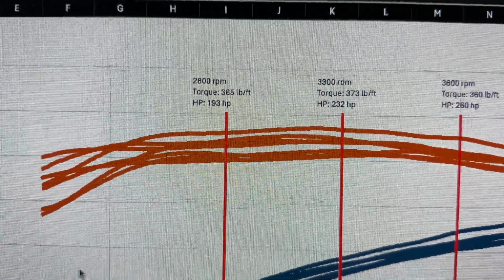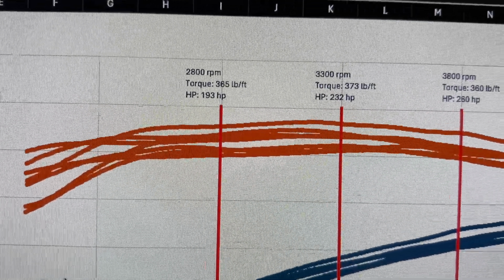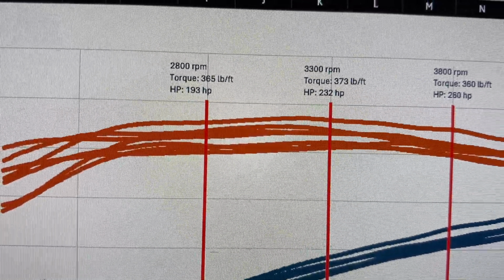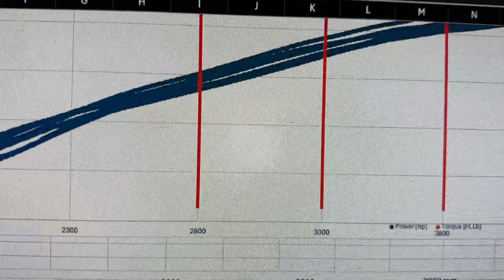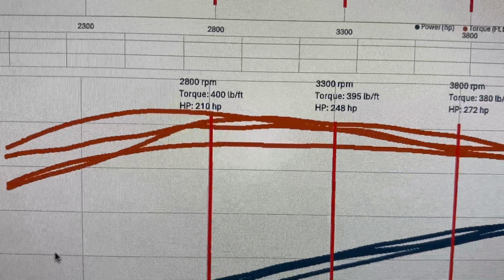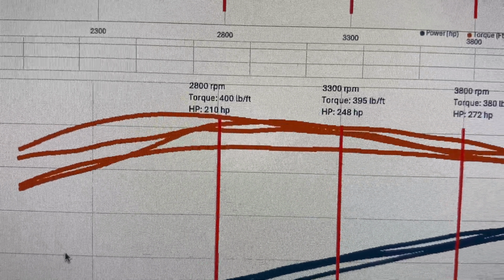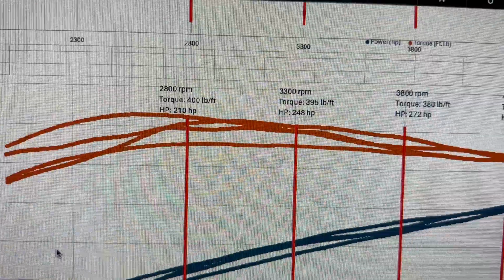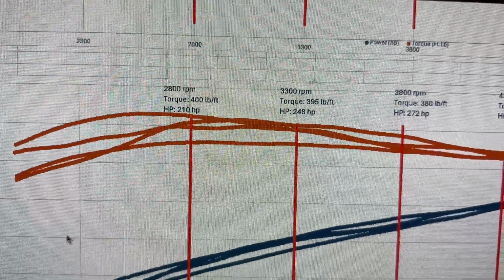At 2800 RPM, we were, according to this app, so again, take the numbers with a grain of salt, 365 foot-pounds of torque and 193 horsepower by my estimates as far as where the average was. So 365, 193, and we were right around 400 and 210. So that's about 35 foot-pounds of torque added, and about 17 horsepower added. That's considerable, even if you're looking at it just purely as a percentage and not necessarily the numbers. That's a decent amount of gain.